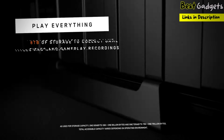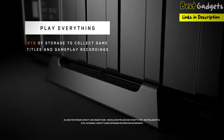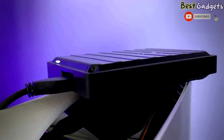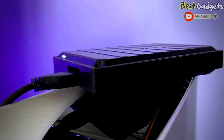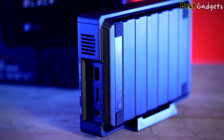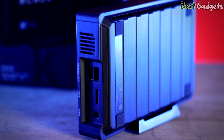Play everything, with 8 terabytes of storage to collect game titles and gameplay recordings. It is built to store up to 200 games, or your most epic in-game screen recorded moments. It is compatible with the PS4 and PS4 Pro out of the box and is as reliable as they come. The drive features nimble speed.